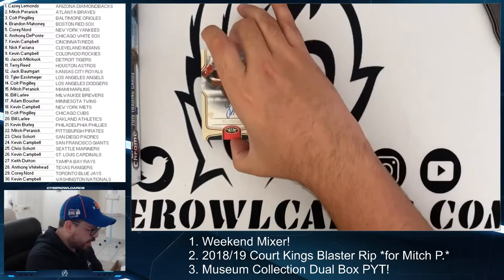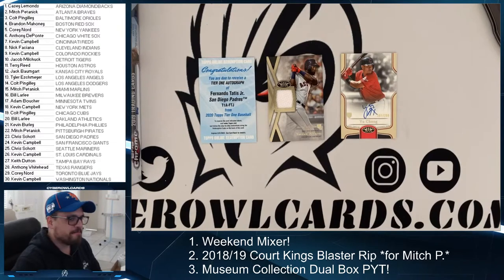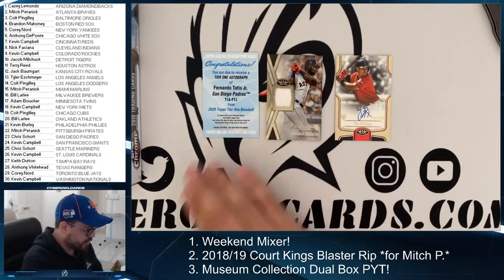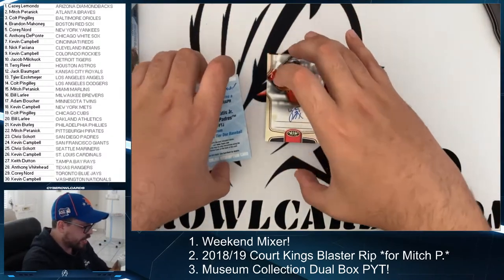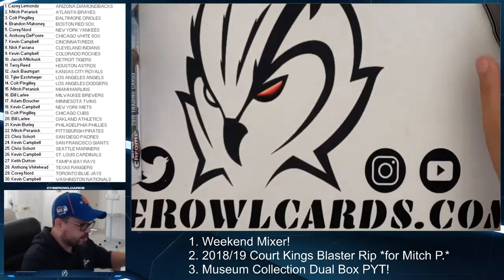Wow, this is a break. Look at that. That was the Tier 1 box. Holy shit. Oh my goodness. Oh my damn. Beautiful hits there. Congratulations to everyone who hit in that box. Holy. The other boxes are really going to have to shine to keep up.